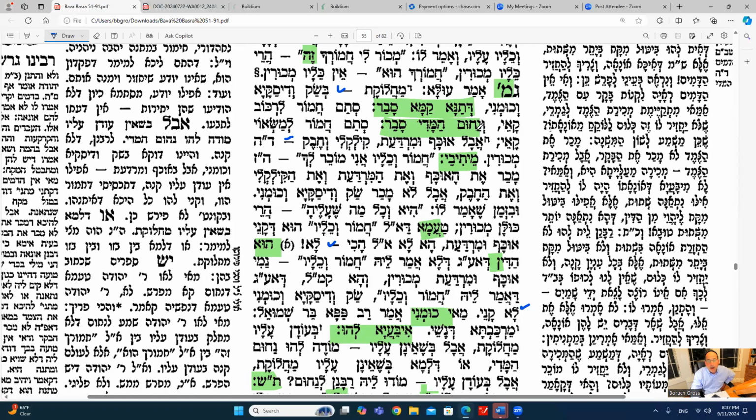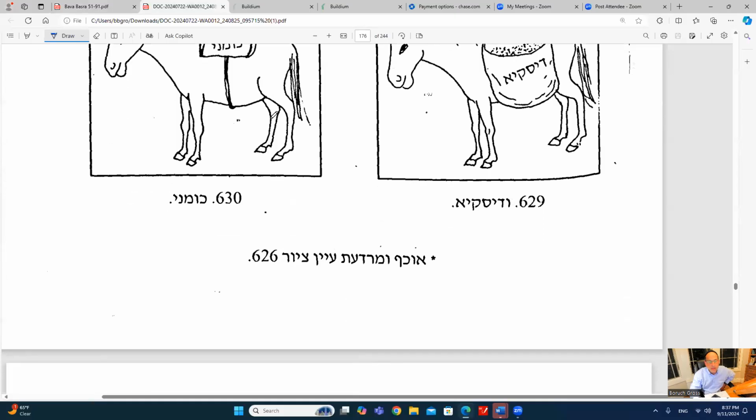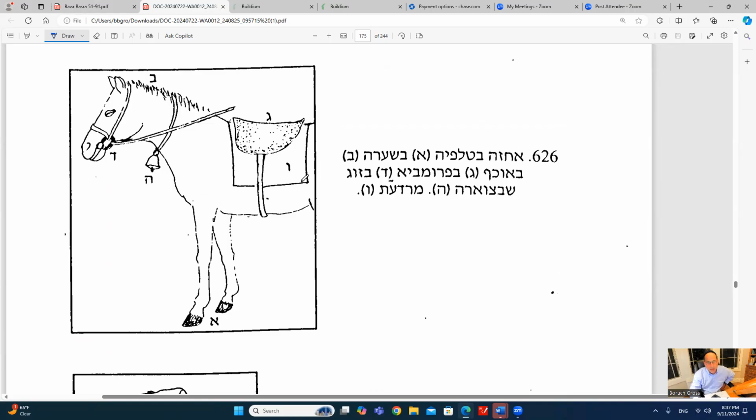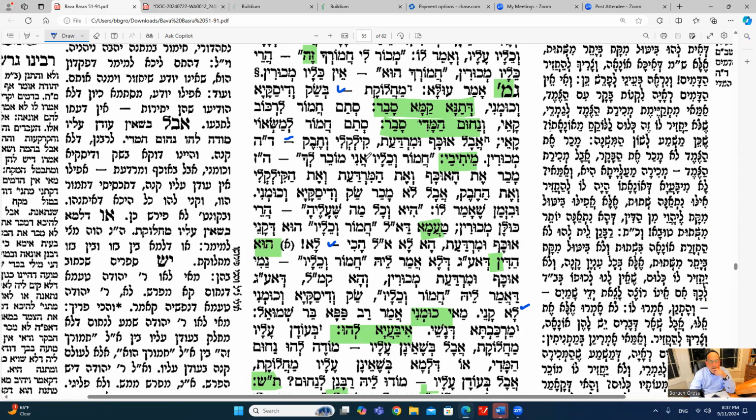But Abaye says no, Ula says ukaf umurdas kilkali v'chevek. So let's see what ukaf umurdas is. Here's ukaf umurdas. Ukaf is in the picture over here, this thing around it, and murdas is the towel that goes underneath the saddle. Basically, these are kelim that have a dual use. They're used for the rider, and sometimes they have a pouch in there where you can put stuff in.